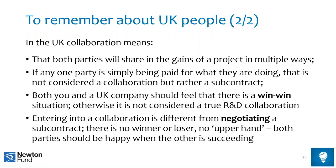Okay, and important to remember, this is the second slide about UK people, is that UK collaboration means certain things. So it really means that both parties will share the gains of a project. So if any party is simply being paid for what they're doing, that is considered a subcontract. Okay, so the R&D collaboration is really, collaboration means working together, co-laboring, right? Collaboration. So each party is bringing something to the table, and 2 + 2 = 5. It's that kind of situation.